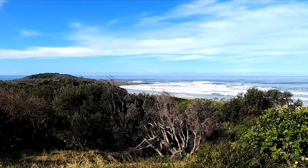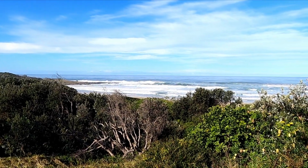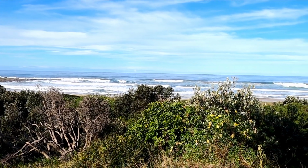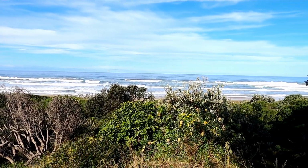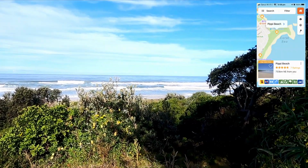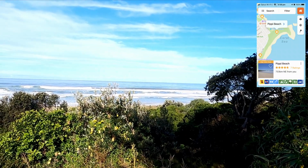We went for a bit of a drive. I guess I grew up not too far from Yamba, so I know a little bit about the township itself. We didn't spend much time in there, certainly didn't get the GoPro out. But we did take this footage of Pippi Beach, it's called, from one of the little parks. So it's a really nice little park for a picnic.